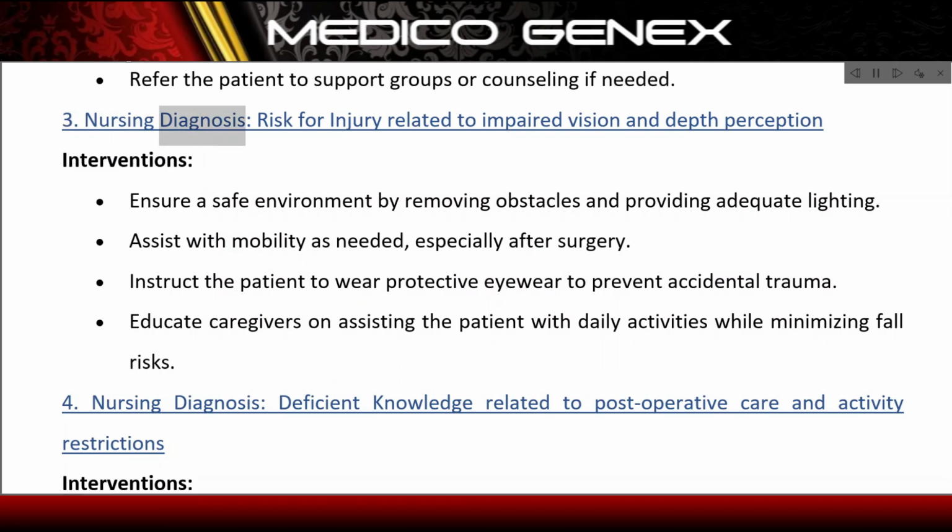3. Nursing diagnosis: risk for injury related to impaired vision and depth perception. Interventions. Ensure a safe environment by removing obstacles and providing adequate lighting. Assist with mobility as needed, especially after surgery. Instruct the patient to wear protective eyewear to prevent accidental trauma. Educate caregivers on assisting the patient with daily activities while minimizing fall risks.